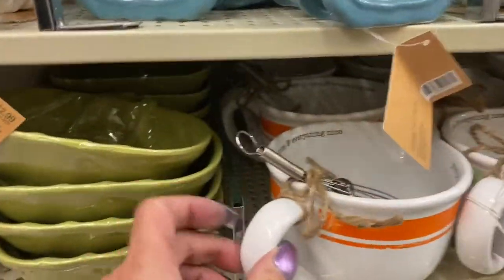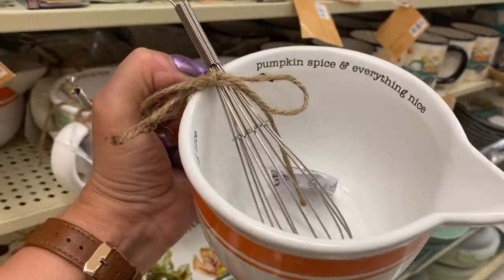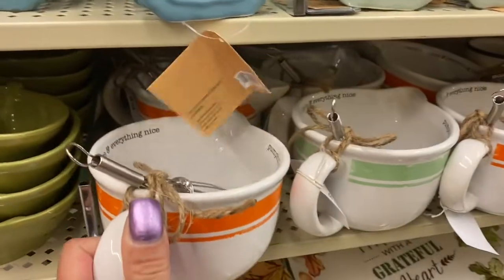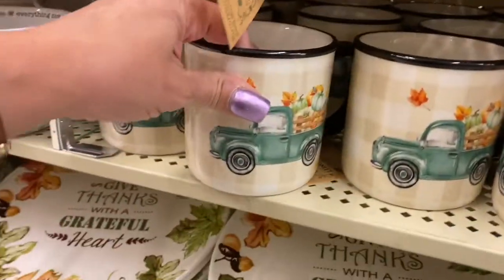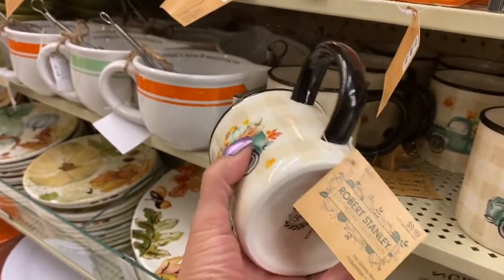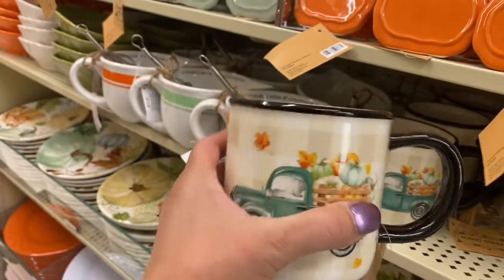And then look at these, guys. Aren't these absolutely gorgeous? So look at this. Comes with a little mixer inside. It says pumpkin spice and everything nice. There it is in green, guys. And those are $11.99. And look at the truck mug. Oh my God. I'm just loving it. I absolutely love this place, guys. Okay, so this is $9.99. $9.99 with a coupon. I don't know. I may get that, guys.